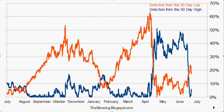And the final chart is the direction from the 50-day moving average. I'm looking for a clear breakout pattern above the 20% mark. The key number is 18%, and as of 10 a.m. this morning, it's 17.5%. Therefore, a break above this high, which is pretty much the same as a break above 41, would give this a buy signal.